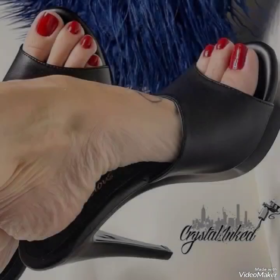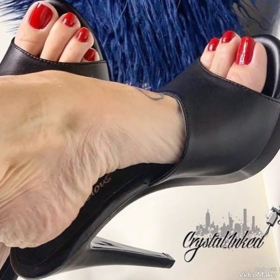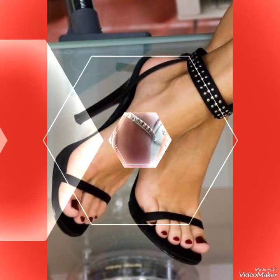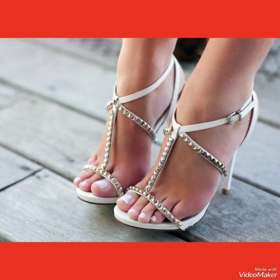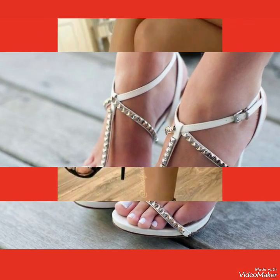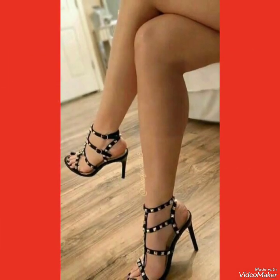So friends, if you want to buy these high heel sandals online, then I'm going to tell you the best three websites from where you can buy them online. So friends, you can buy them from amazon.com, ebay.com and aliexpress.com.